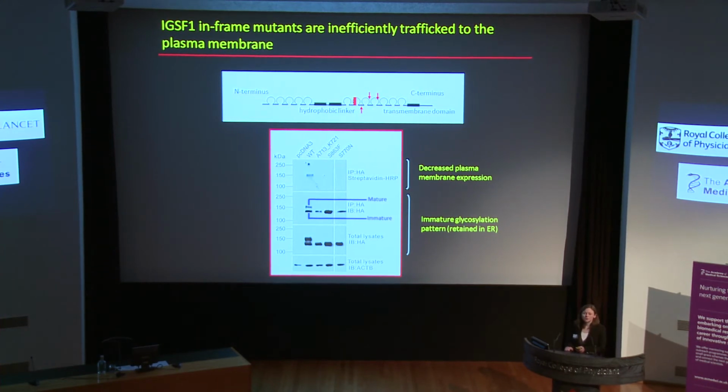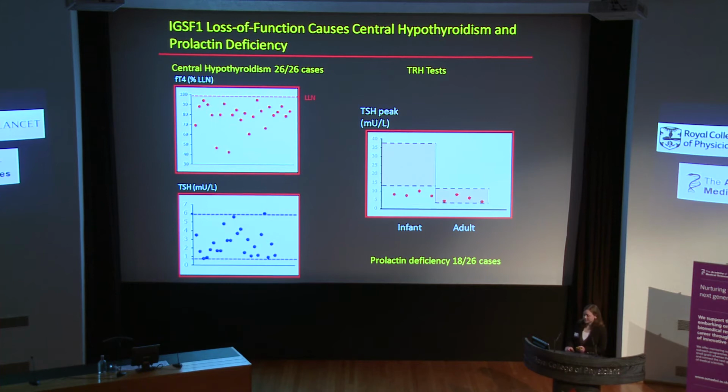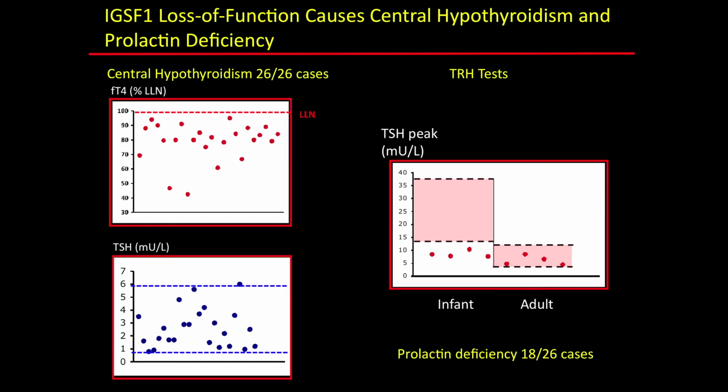So all the mutants that we've identified so far affect plasma membrane trafficking and expression of IGSF1. We then went on to investigate the clinical phenotype in our patients. We've now identified 26 affected males in our 11 different families, and they all have central hypothyroidism. They all have subnormal T4 levels with an inappropriately normal TSH.